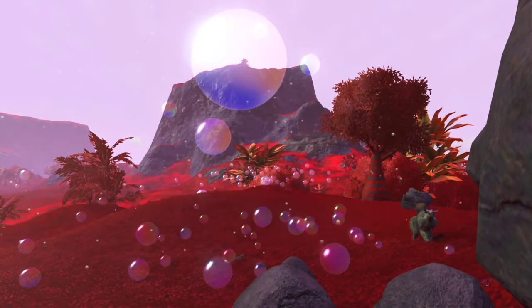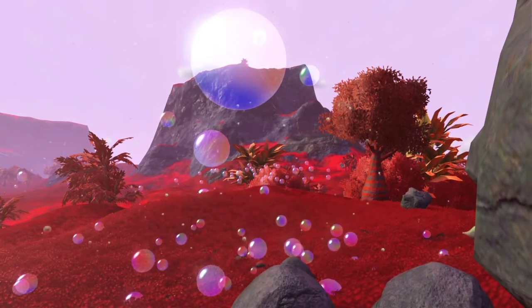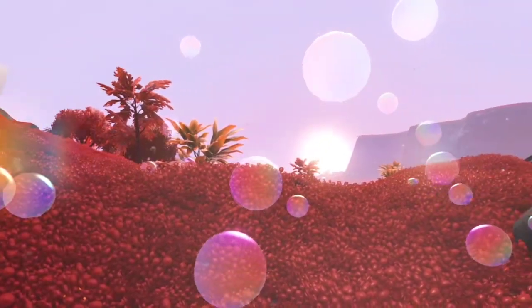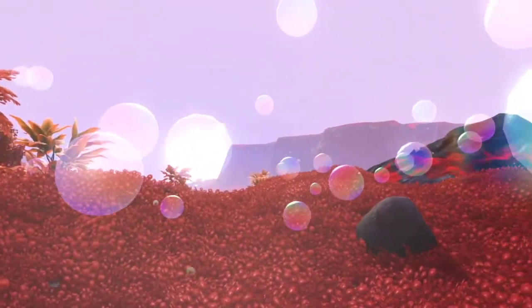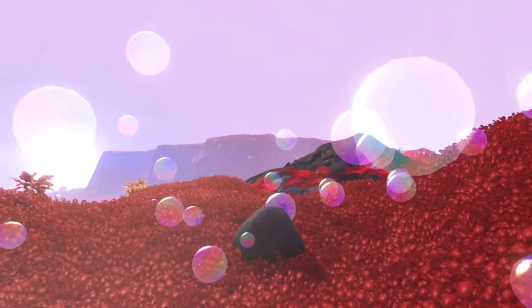Bubbles of various sizes hover effortlessly here, rising from small gas pockets underground. The low atmospheric pressure on the planet allows these bubbles to remain intact and floating for long periods of time, glistening just above the bioluminescent grasses.